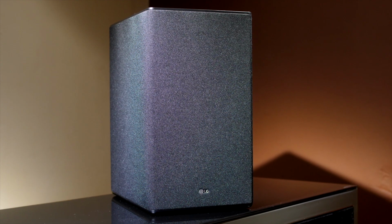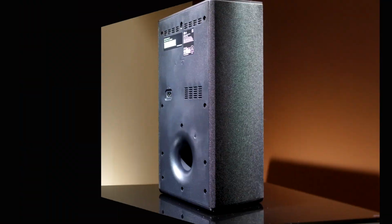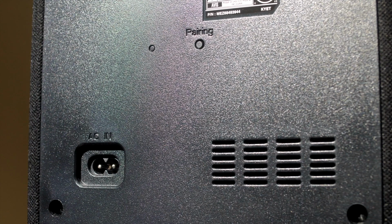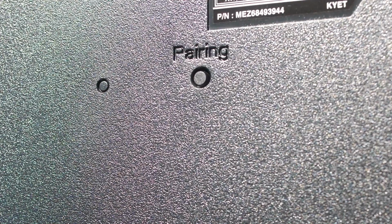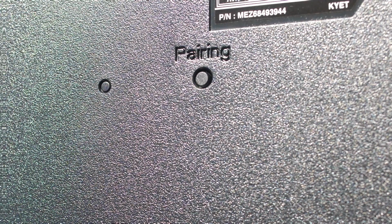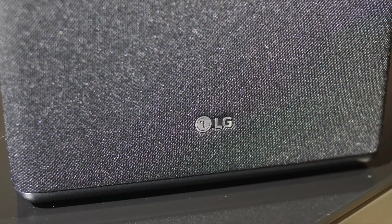Also in the box is a wireless subwoofer which uses a 7-inch forward-firing front driver with a rear port, and while it's wireless it will also require connecting to a power socket. The subwoofer also pairs to the main soundbar automatically, or you can press the pair switch at the rear of the unit. The design and materials match those of the main soundbar and the surround speakers.